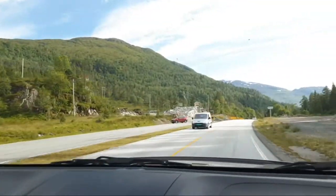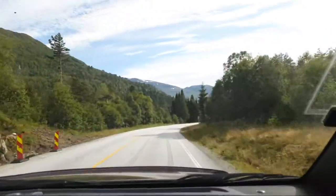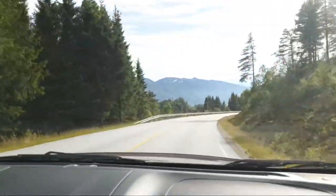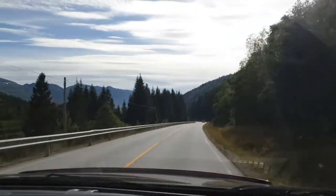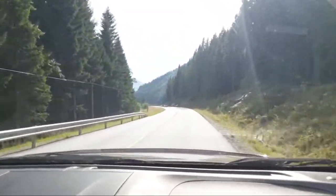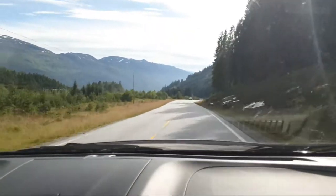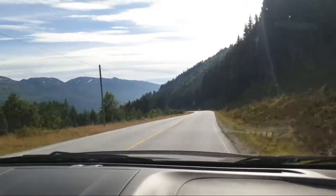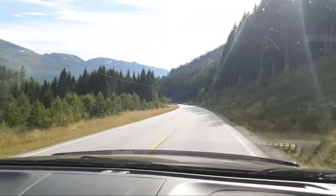Here's the top of the mountain, and now we're going down towards Nufjordeid. Before the Kvisvegen, then we have to drive this way. Every time we go to Nufjordeid. This is also nice. Here's a man coming up with fishing gear on his car. This is down towards Nufjordeid.